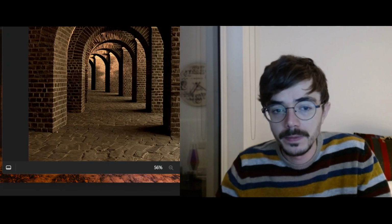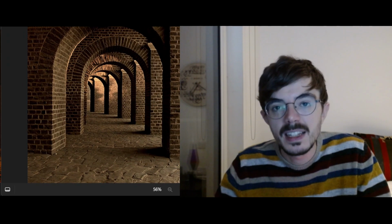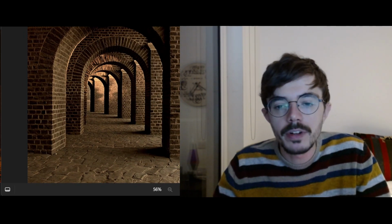Here, probably I would call this a cellar. This looks like an old building, an old place. So a cellar seems like a suitable word. Again, this looks like a cellar. A cellar is an old brick building. And finally, here again, we've got a cellar.